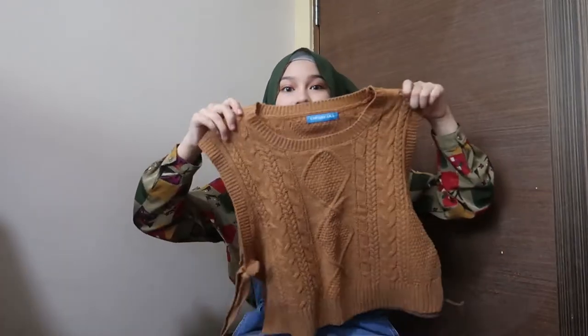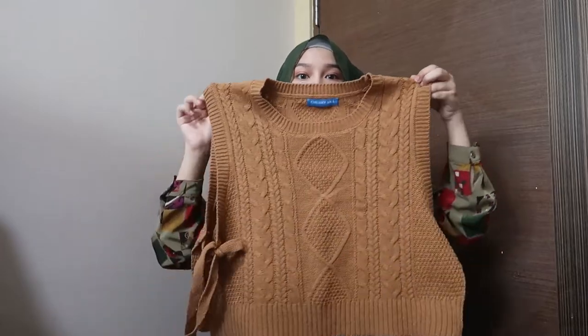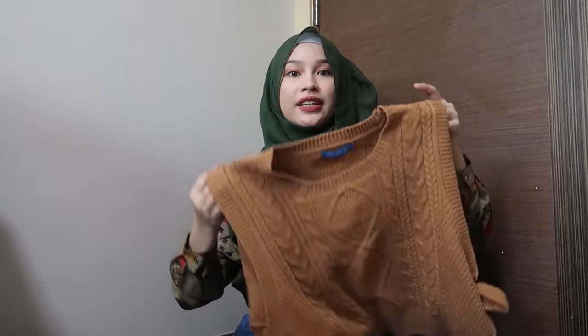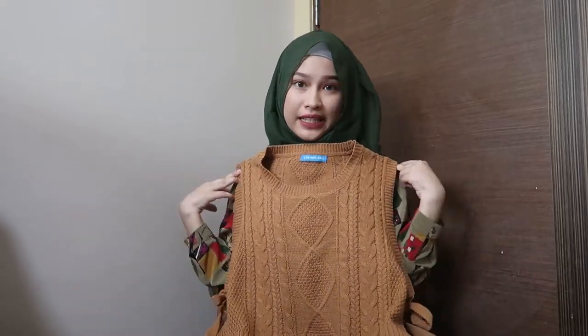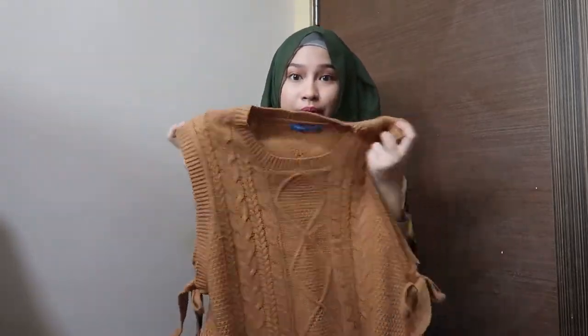So the next item that I got is this sleeveless sweater, but I don't know what it's called, okay? But I really love this. I tried it on the other day and I kind of like it. And oh my god, the details at the side, guys, the bow at the side, I love it, guys. It's super nice. You wear this on top of a plain t-shirt or a dress or something, it will be super pretty. So yeah, I bought it in this color, brown.